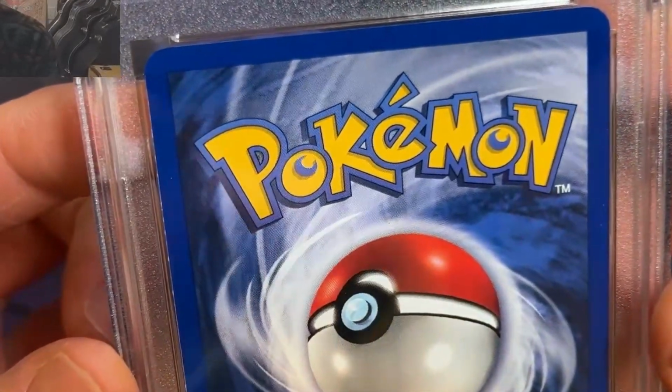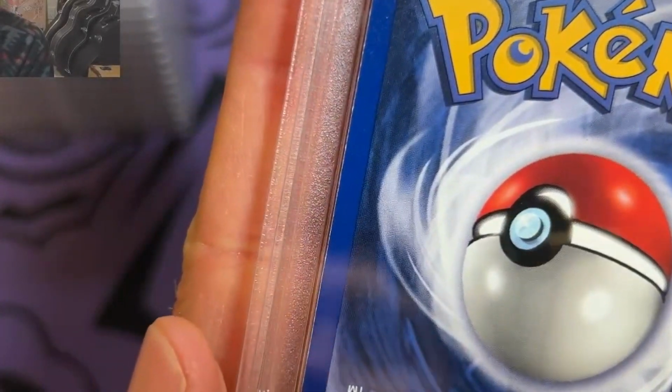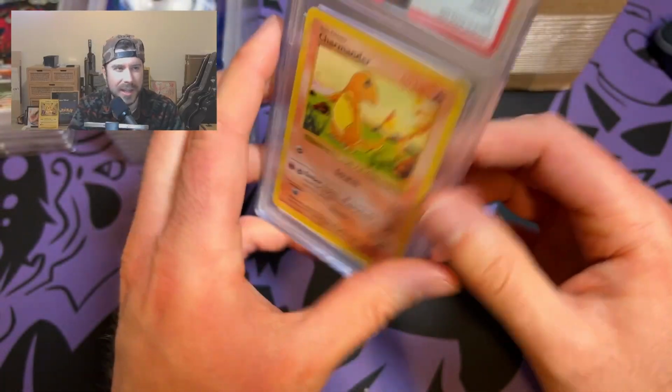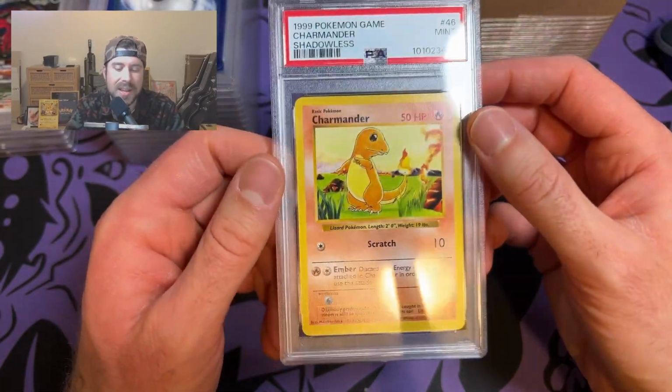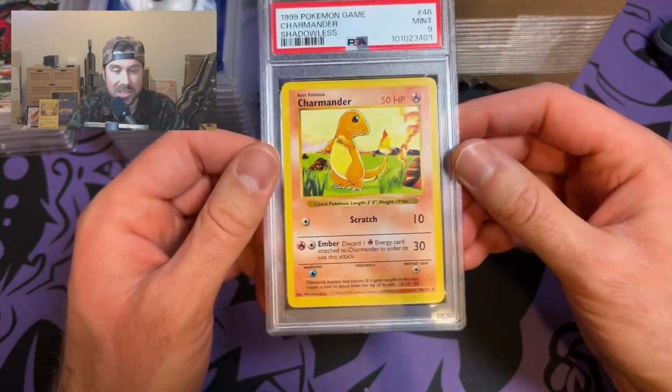And I think this edge, see this edge right here? It's kind of tough to tell, but there's white on that edge, just from a rough cut. And that's something to watch for in the edges, is that will pop you out of a 10. I did not expect this to get a 10. I just love this card.